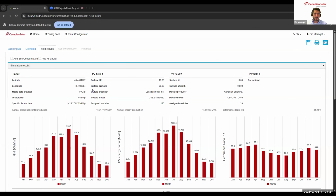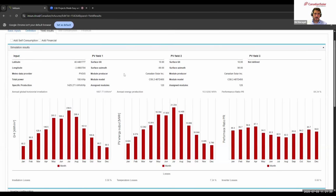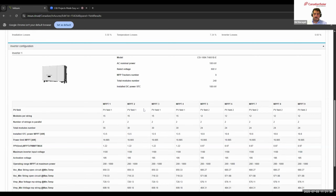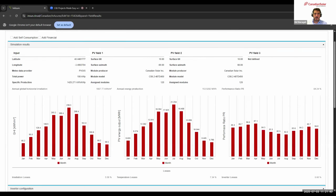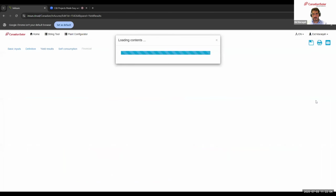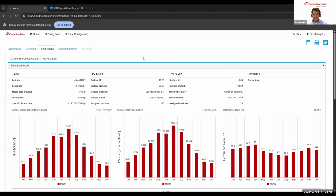Okay, so you can see the summary of the PV plant that you have designed with the location data, meteorological data, the modules that you have chosen, estimated generation data, also performance ratio, and also the way that you have distributed the modules on the different MPPTs. If you want to add a self-consumption, where you can define the load consumption of the customer, then you need to click here on add self-consumption, and then it's activated. It's in blue. Remember to save your work every time that you finish part of your design, so that you don't risk losing everything if something goes wrong. Okay, and then we also have a financial part. We'll go through that. So I'll go to self-consumption.